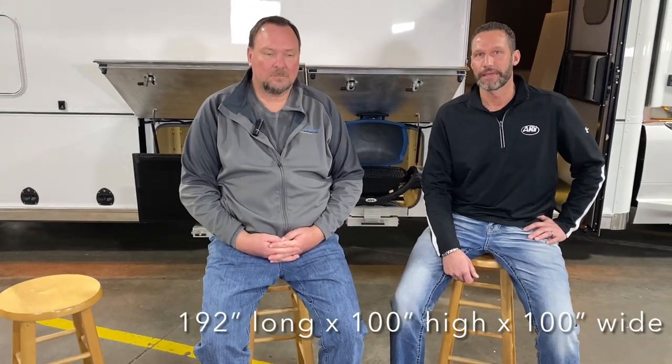What year is this? This is a 2021. And this is a Volvo, of course. And what wheelbase do you have on this? This is a 341 wheelbase. So, Brandon, what's that sleeper we got on this? This is 192 inches long. We made it 100 inches high by 100 inches wide. Chris, what was the inspiration for this design? This design, I wanted a country feel.